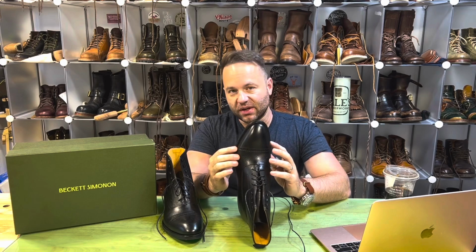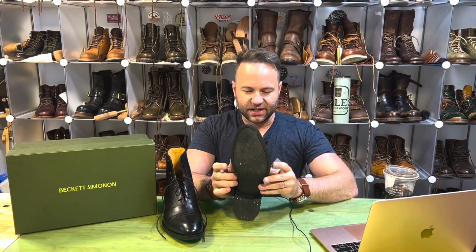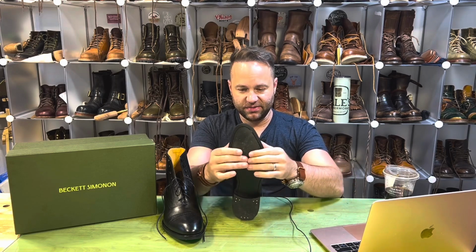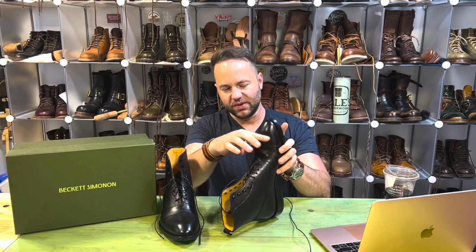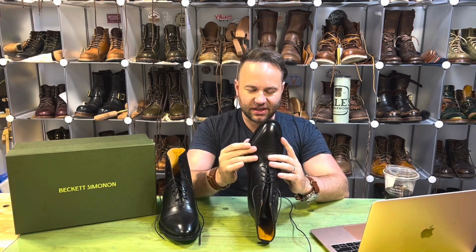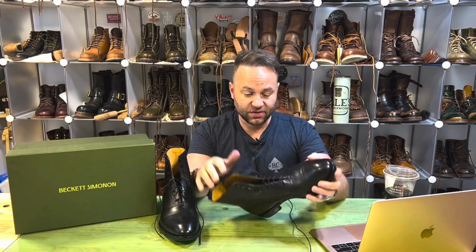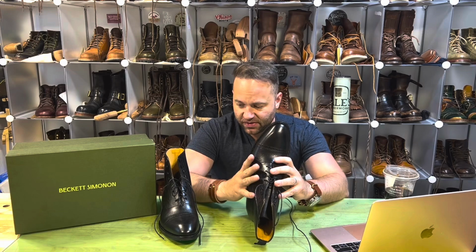Getting these on, they were a little tight. I do feel though that the ball of my foot, i.e. the widest part of my foot, fills out this area right here, which is where it's supposed to be. So that means that I have quite a bit of toe room in the front. So if you're a guy that's super neurotic about having your toes come all the way to the front of the boot, then this last might not work for your foot type unless you have a really narrow foot type.